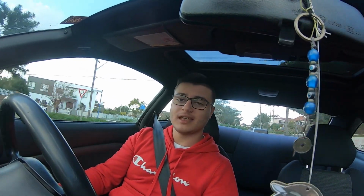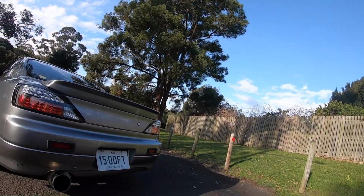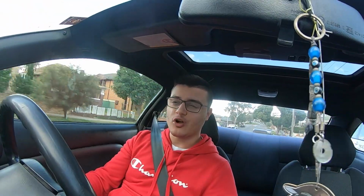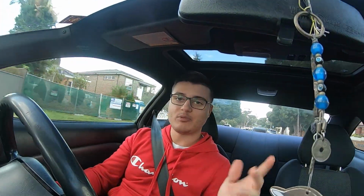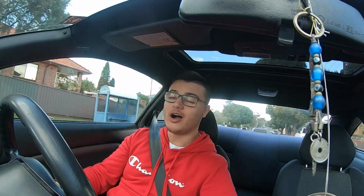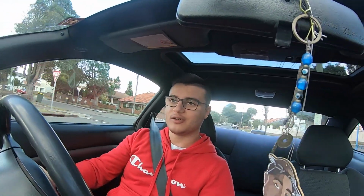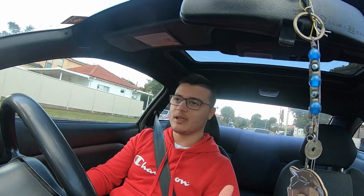So if your S15 is completely slammed to the ground as mine is right now, I probably wouldn't say it's the best daily, because you're going to scrape everywhere, every single driveway. You have to make sure certain places you can't go. For example, Hurstville car park, if you're from the area, I can't go up to the roof level because I'll literally just bottom out on the speed bumps and it will fuck my car. So I can't go to certain places, you know what I mean?